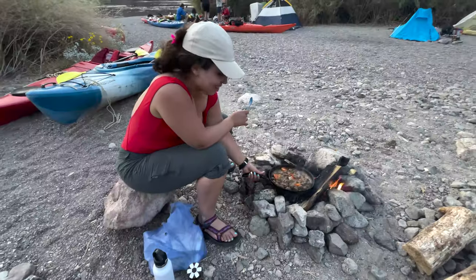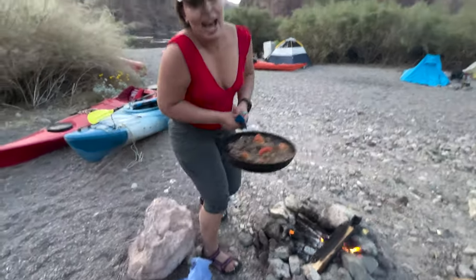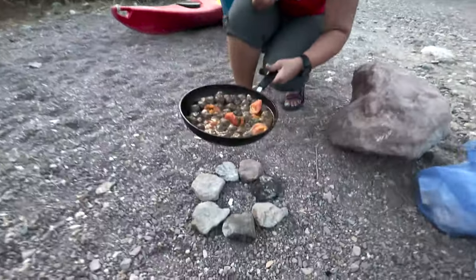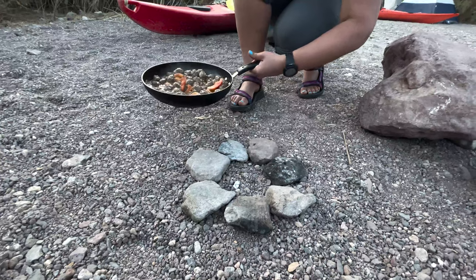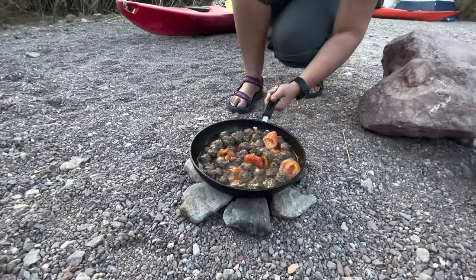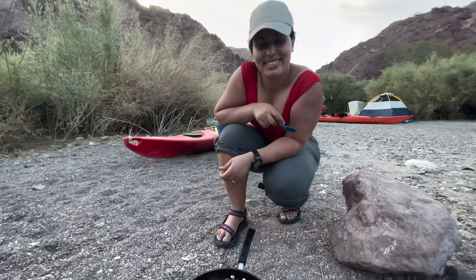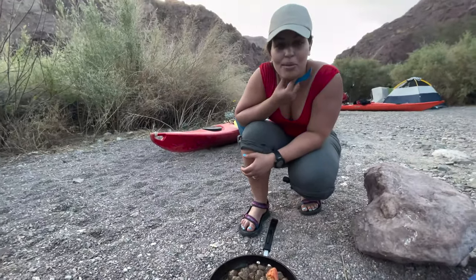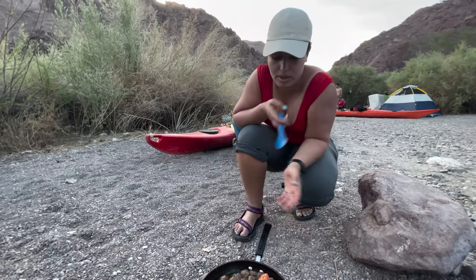I think this is good for right now. It's very well cooked. And then Alex built us this little table for the pan. Isn't that cute? That's going to be a dinner table. Yeah. And then we'll just sit around this and eat straight from the pan because we don't have any plates. We do, however, have cups. We could use them, but I think nothing beats eating straight from the pan.